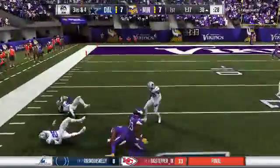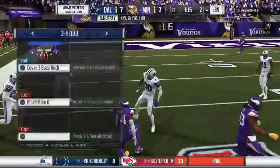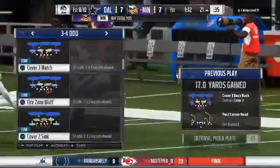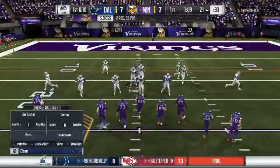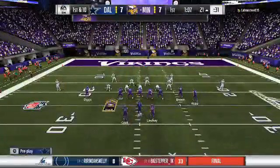And he's able to find Diggs. And this is good for a first down. His second grab in this NFC Championship bout. He's such a good route runner. Shows it there on third down. Very proficient and a good pass.